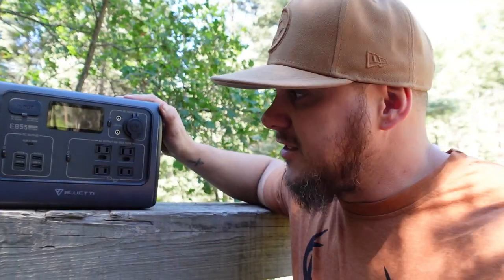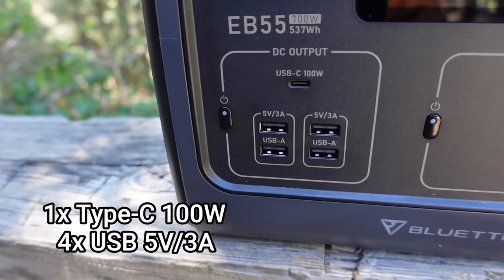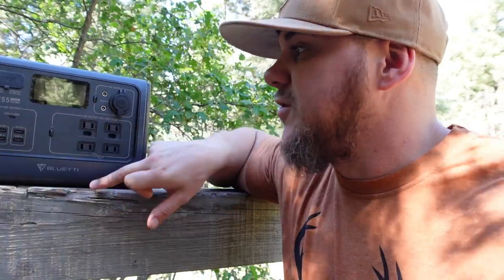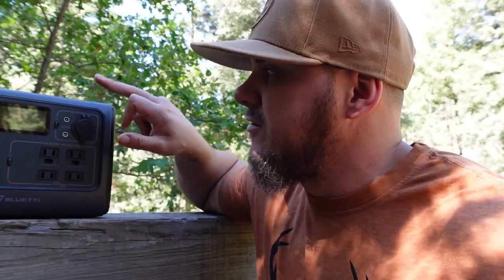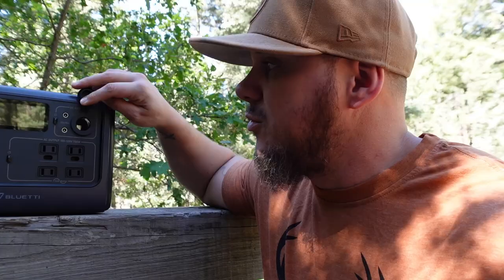So on this little guy, this little beast, you have 13 outputs. You have some USB-C, and then some of your standard USB ports. You have, of course, your 100 to 120 volt AC outputs right here. This is your regular plug-ins, like house plugs. And then you have some more DC outputs here on the top, being your 12 volt.